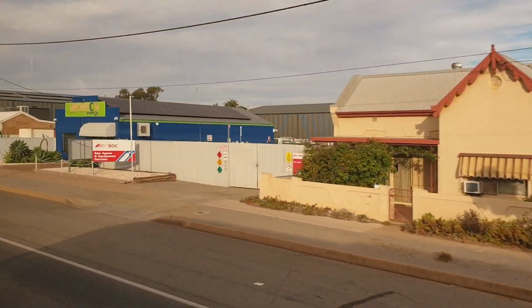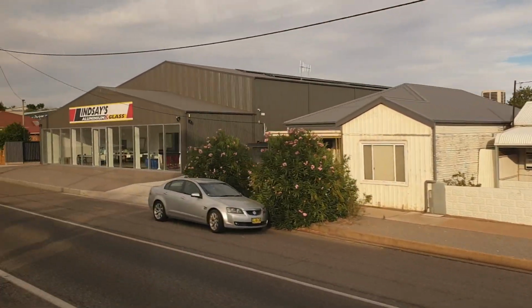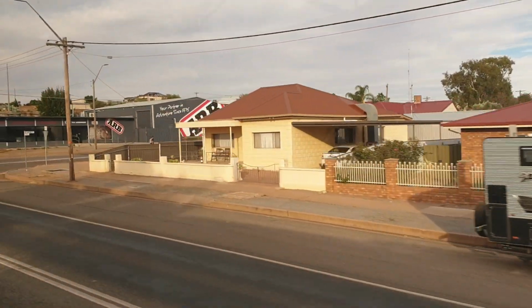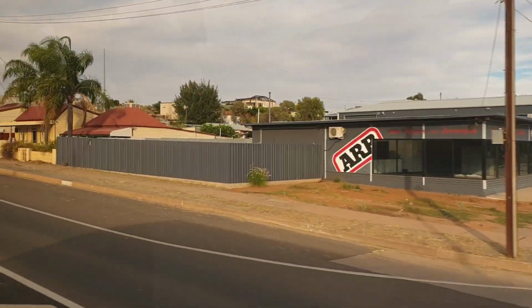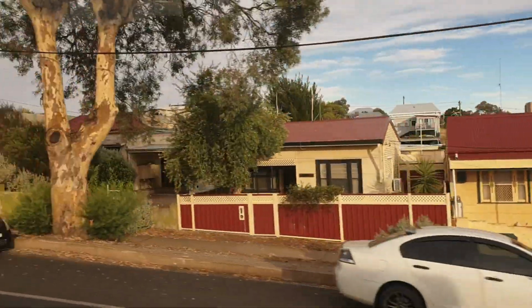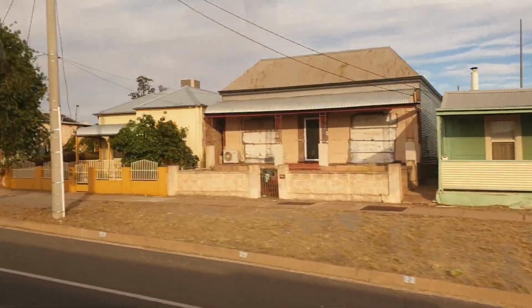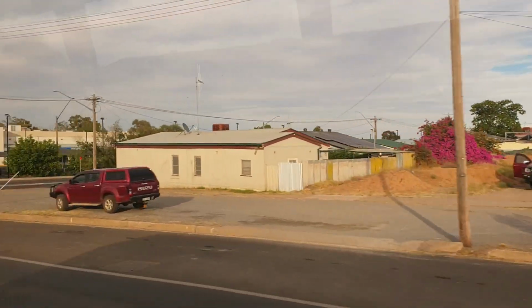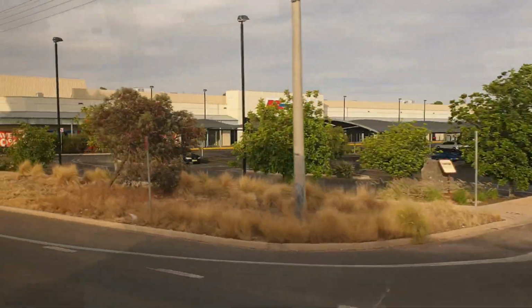Broken Hill population, roughly around about 18,000 people, and when all the big mines were operating right through the early 1900s, population at one stage got up to 35,000. In 1972, the South Mine closed, and in 1993, the North Mine closed, and since that time the population has declined down to where it is today, around about the 17,000, 18,000.